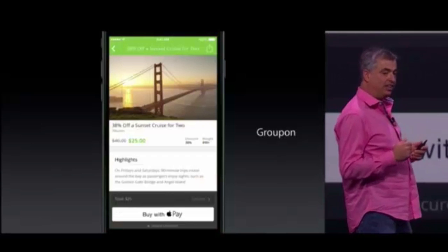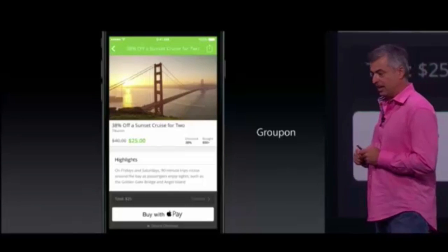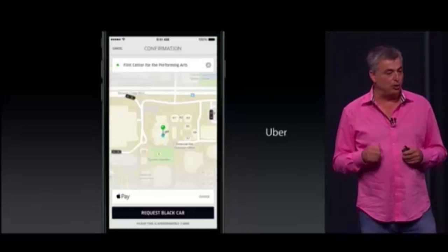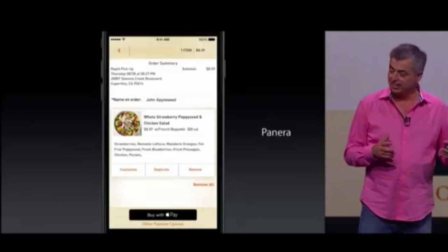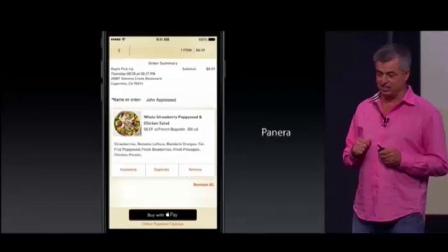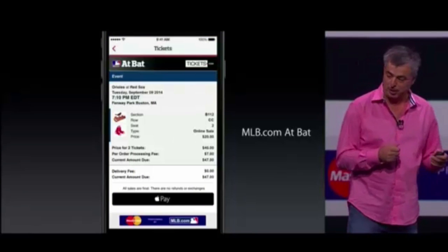Now we're adding Groupon. Groupon is a leader of e-commerce, and they're incorporating Apple Pay right into their app. So now you can see a new deal and buy it with just a touch. Uber's got a new feature called Ride Now, so you can request a car using Apple Pay without the need to create an account at all. Panera lets you order your favorite sandwich or salad and have it ready for pickup with just a touch. MLB is adding the ability of buying tickets right in their app with Apple Pay.